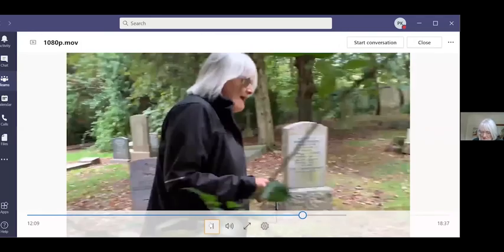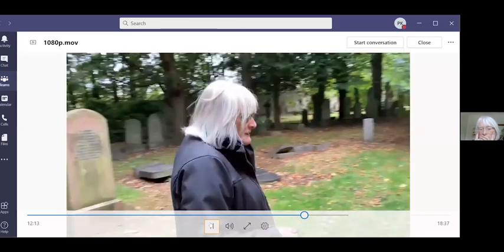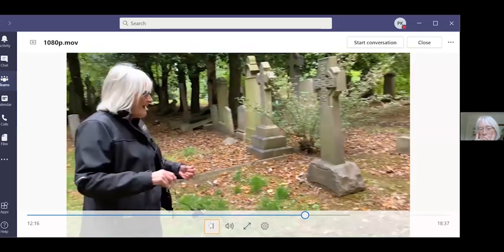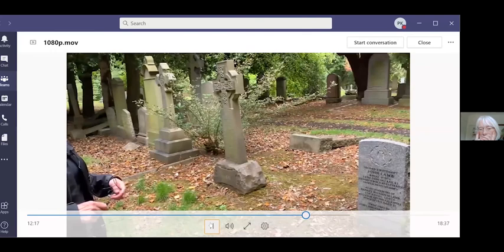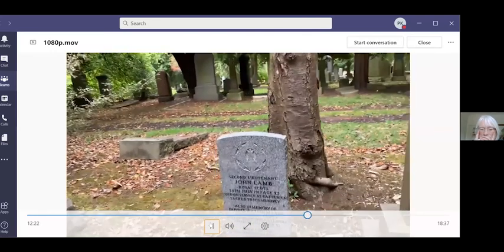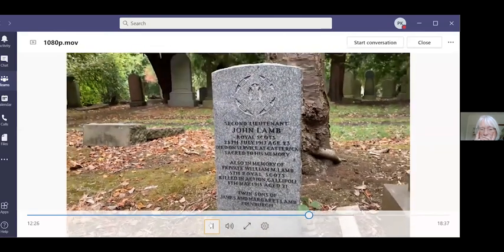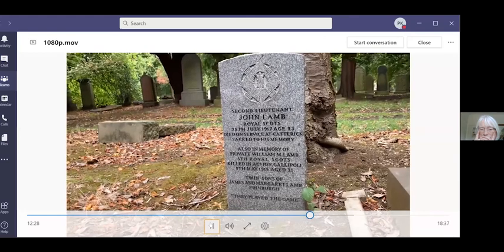And here we have a headstone which commemorates two brothers, twin sons in fact, one of whom died in training at Catterick and the other one in action. So only the one who died at Catterick is actually buried here, the other one is commemorated elsewhere in Gallipoli.